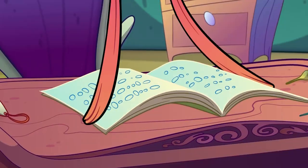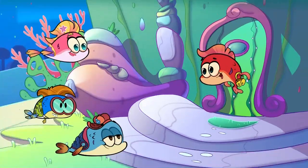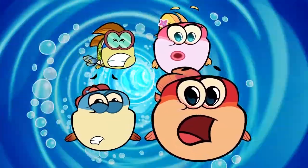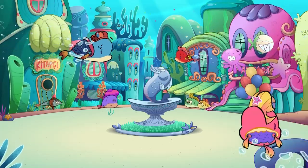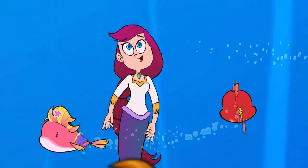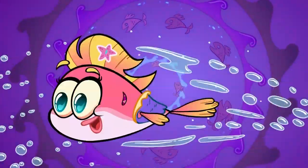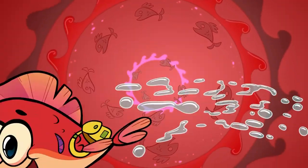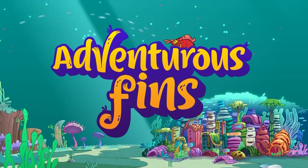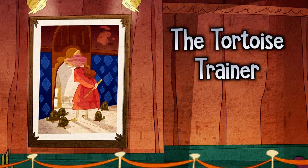Adventurous fins, adventurous fins. These cute fins are so adventurous. Each current takes you to an adventure. Come on, hop on, get on. Deepa, Chupa, Tuti, Babu, Alesta. All of the fins are here. Adventurous fins, adventurous fins. These cute fins are so adventurous.